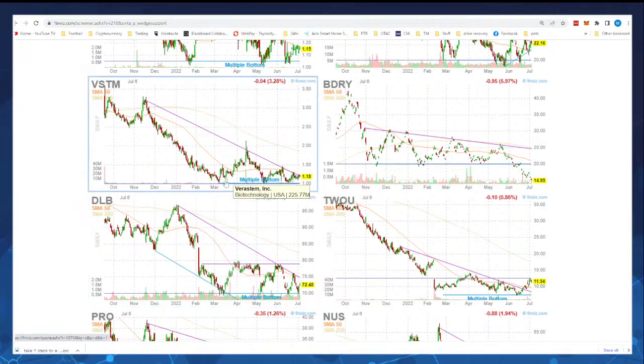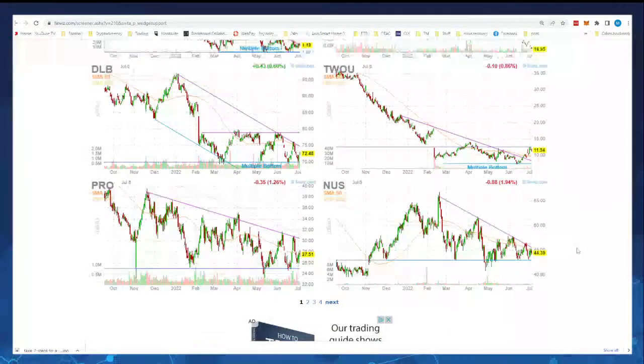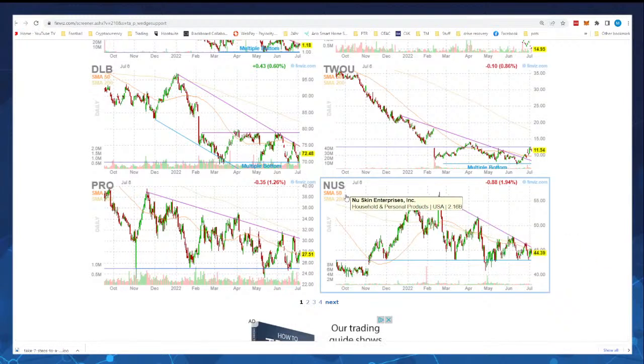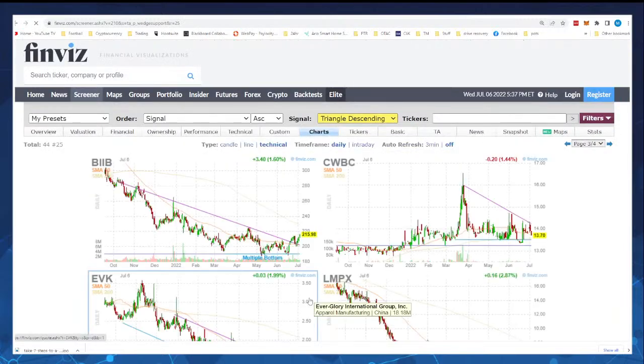VSTM, right? Looks great. It's $1.18. What am I going to do with that? I can't do anything with that. NUS, all right, looking a little bit better. You can see the peaks are getting lower and lower. It's baselining right on that little blue line, even though it did break it in the past. This might be a trading opportunity as well. But anyway, just showing you some options out here.